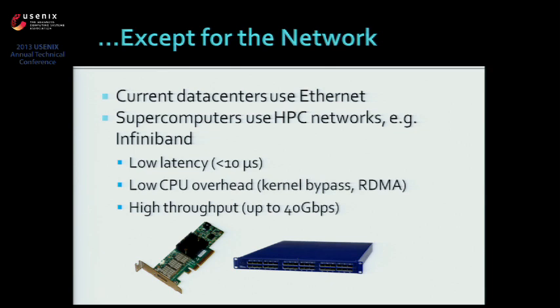One of these is InfiniBand, and among InfiniBand's features are extremely low latency, 10 microseconds or less, compared to an order of magnitude or worse for Ethernet. The ability to bypass the kernel or even the CPU by performing remote direct memory access, which drastically reduces the CPU load. And finally, extremely high throughput. InfiniBand offers 40 gigabits per second with today's hardware.